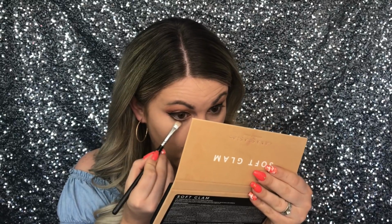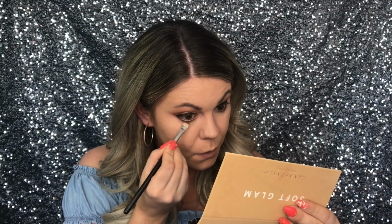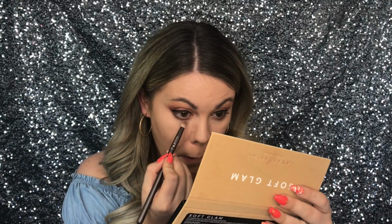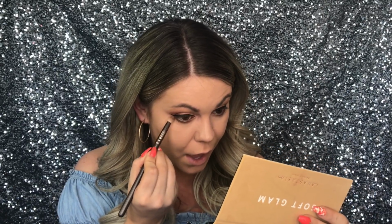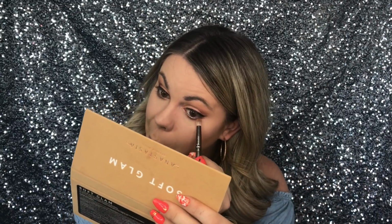It is really, really creamy and very pigmented as well. And then I'm going to smoke that out a bit. I'm going to take that burnt orange and sienna shade together on a little brush like this and just kind of blend that out. And then I'm going to take a more fluffy brush and take burnt orange and Orange Soda and blend and smoke that out even more. So I'm applying that just right underneath that color and just kind of softening up any lines with those two shades.